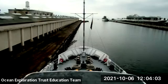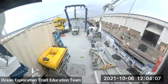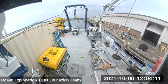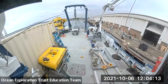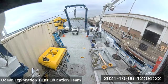I can show you maybe the back view. So that's our deck view. And so we're loaded up with a bunch of vehicles and containers because this is the last time we plan to be in the continental US for up to 3 to 5 years. We're headed out to the Pacific for extended exploration.